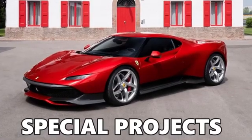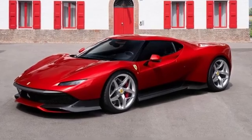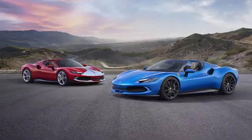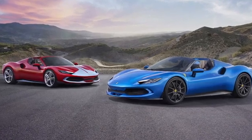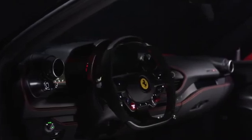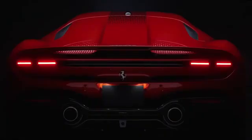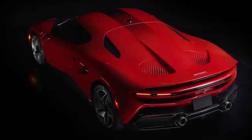Special Projects. The Special Projects program at Ferrari is in charge of the creation of one-of-a-kind Ferraris, which are also referred to as one-offs. These vehicles are distinguished by a one-of-a-kind design that is customized to match the unique requirements of each specific customer. This guarantees that each purchaser will be the proud owner of a model that is the only one of its kind in the world.